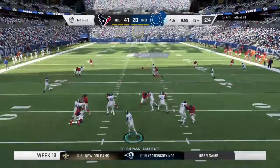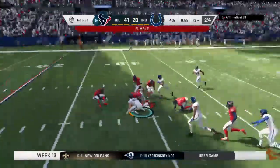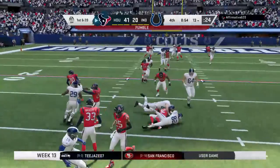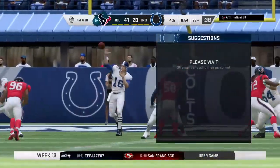A shotgun snap for Goff. He's got his tight end, Jake Butt. And the ball is knocked out. And the Texans scoop it. And his guys are going to get the football at the 28-yard line.